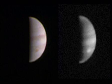We will also gain new insights on the famous Great Red Spot, the colossal storm that has raged on Jupiter for hundreds of years. Juno will tell us how deep its roots go.